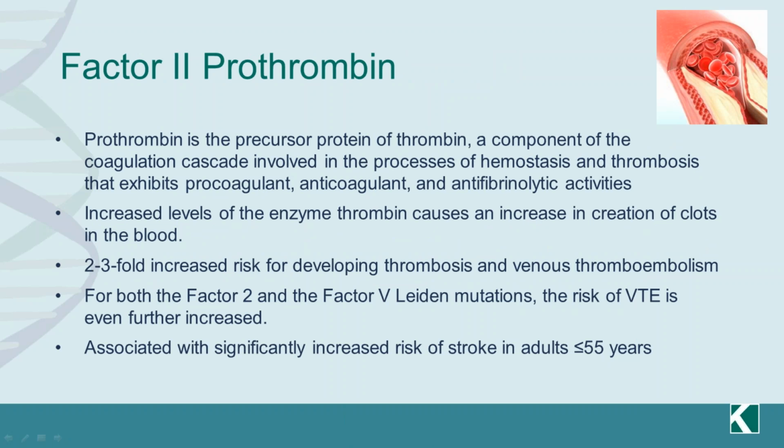Factor II prothrombin is involved in the clotting cascade. Variants of this gene can cause a 2 to 3-fold increase in the risk for developing thrombosis and venous thromboembolism.